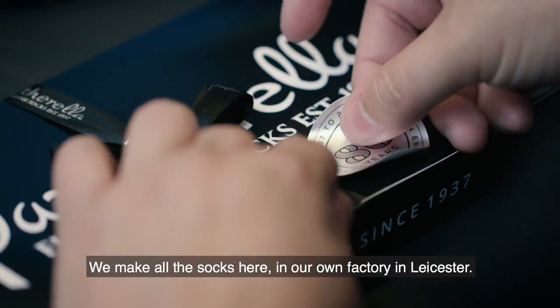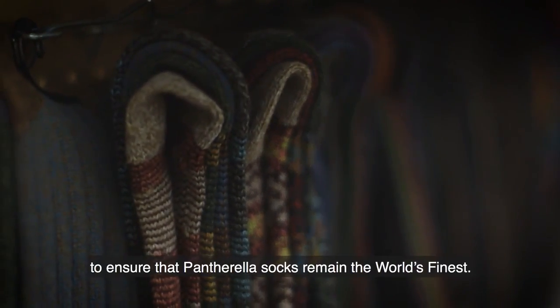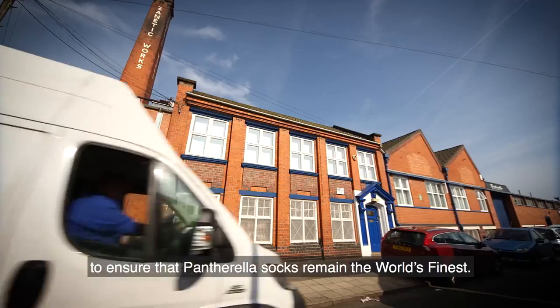All the socks here in our own factory in Leicester. We have control from start to finish to ensure that Pantherella socks remain the world's finest.